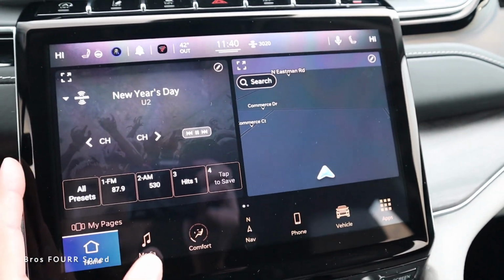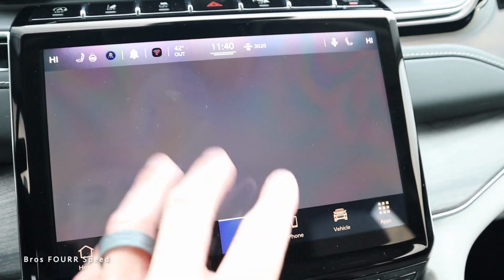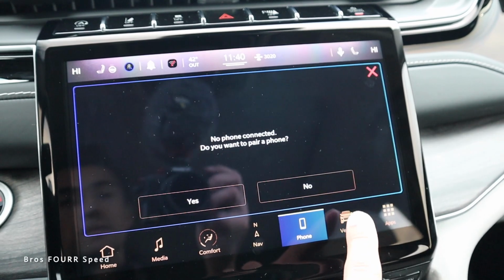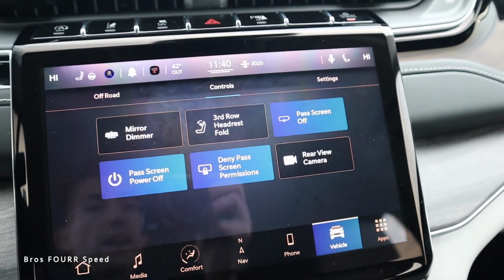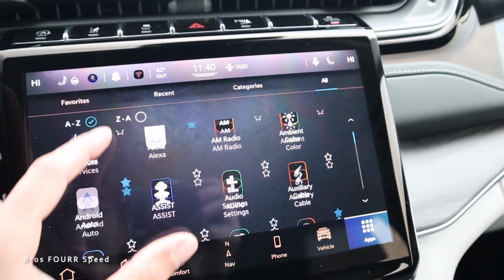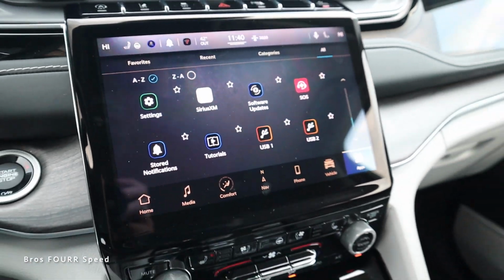You can configure everything. We have media controls as well. The navigation screen for full screen will also come up right in the center. Then we have your phone integration, and then the vehicle where you can adjust a few things. You can fold down the third row, rear view camera, and then all the apps within the car. So really nice just how much information is in the screen, and it's super easy to use.